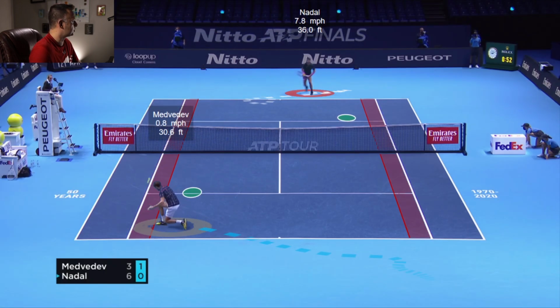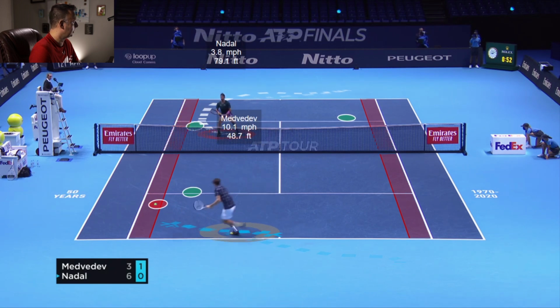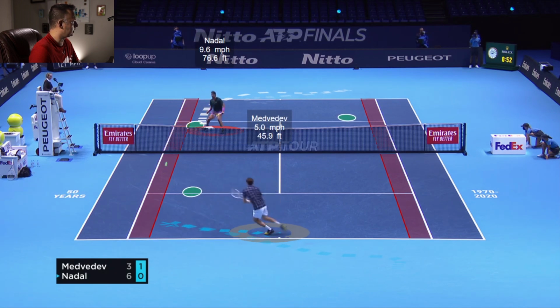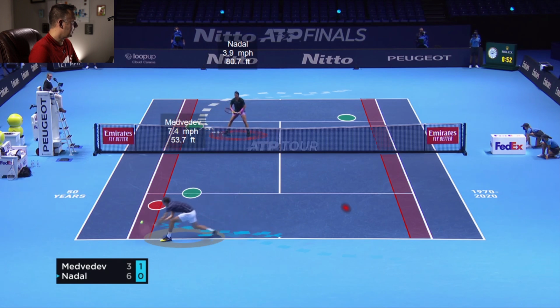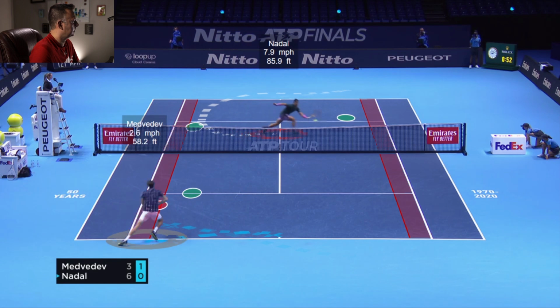Kind of hits this little drop shot though. Not the best shot from that position. Nadal comes up. Really nice approach shot here from Rafa. And what I mean by that is it could definitely be deeper, but it's knifing. And again, look at Medvedev's contact point and how low it is. He's definitely below the knee at contact.